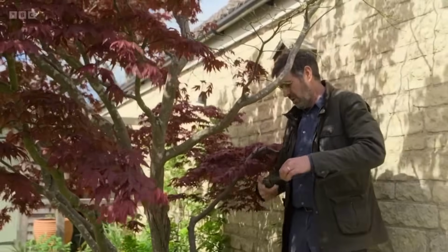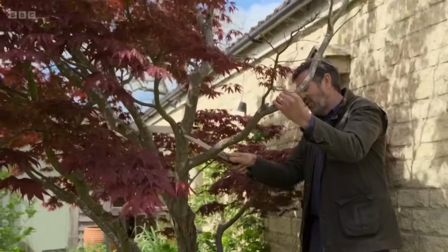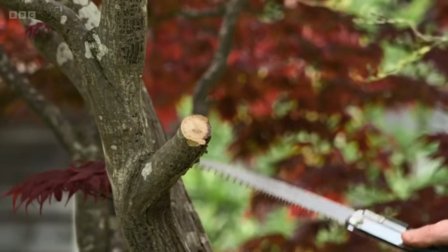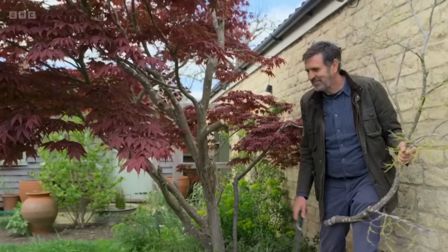So what we're going to do on this one is something that's going to look a little bit odd. We're going to take that off, and then we're going to leave that. And if there's any dieback, that'll actually die back to there. And then, at some point, I can maybe take that off.